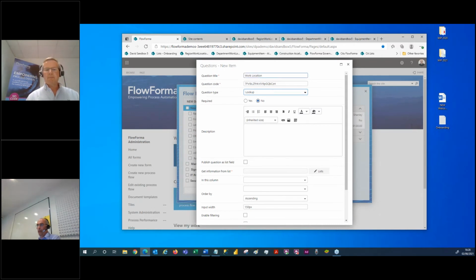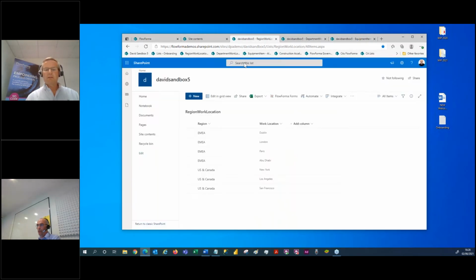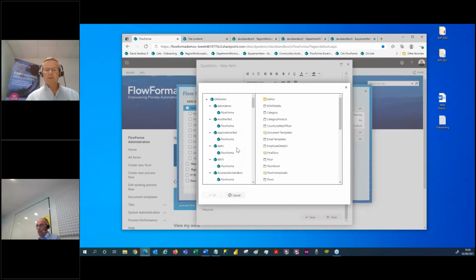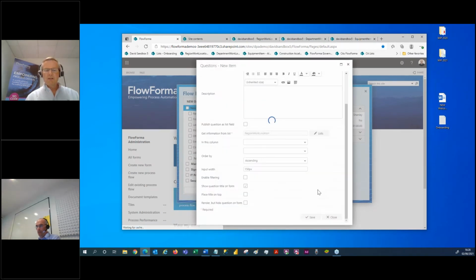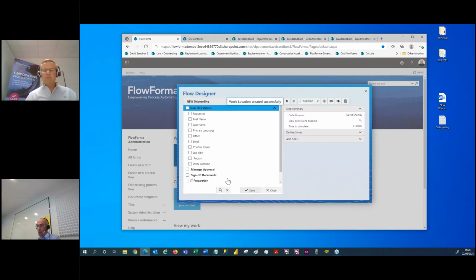Okay, so we're on our work location lookup here. The list I want to look up is going to be called region work location. It's a 2-column list, and we're going to filter for the chosen region. If I scroll down, it's going to be region work location. This time the column we want to show is this one, and the filter we want to apply, enable filters, is where the region equals, drilling down, the chosen region here. That's the filter we're going to apply, and that's only going to show work locations associated with that specific region. We're going to have a department.